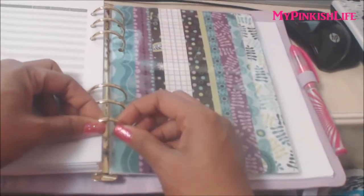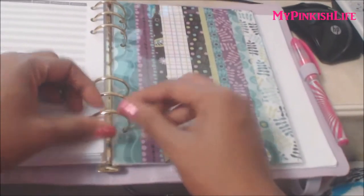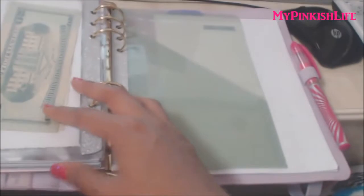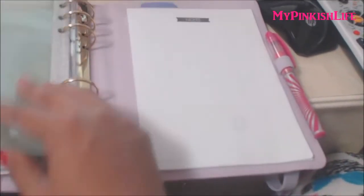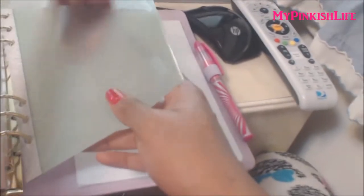And I did notice that this one is a little iffy. So I don't know how that's going to work for me. Maybe in the long run it'll go to my daughter. She's been eyeing it for like forever now anyway. I do like that there's a pocket on this side and there's a pocket on that side. And then you have the cute little notepaper.